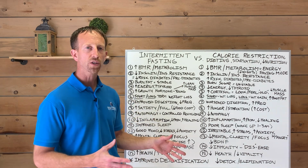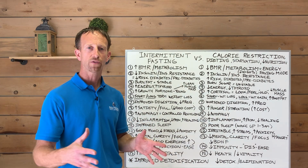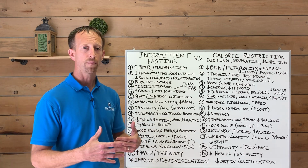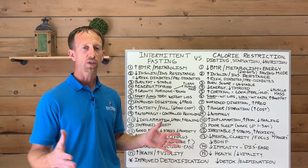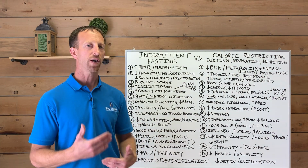I experienced this personally by doing a ketogenic diet with intermittent fasting for a long period of time, and I ran some blood marker tests afterwards and did some other thermal imaging scanning to see how much inflammation was in my body, and it was almost non-detectable after doing this for a long period of time because the body was running so efficiently.